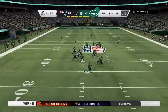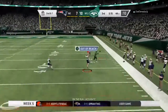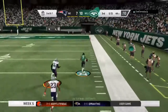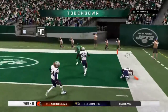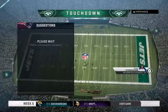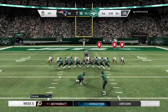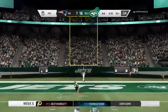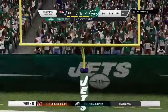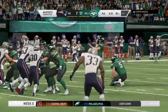From the 44, Darnold eluding the pressure right. Throws right side, and that's complete. All the way in. Touchdown, New York. Jamison Crowder, his 4th touchdown on the year. And the Jets will extend their lead. Extra point up and good by Tavecchio. And his guys will take a 10-point lead.